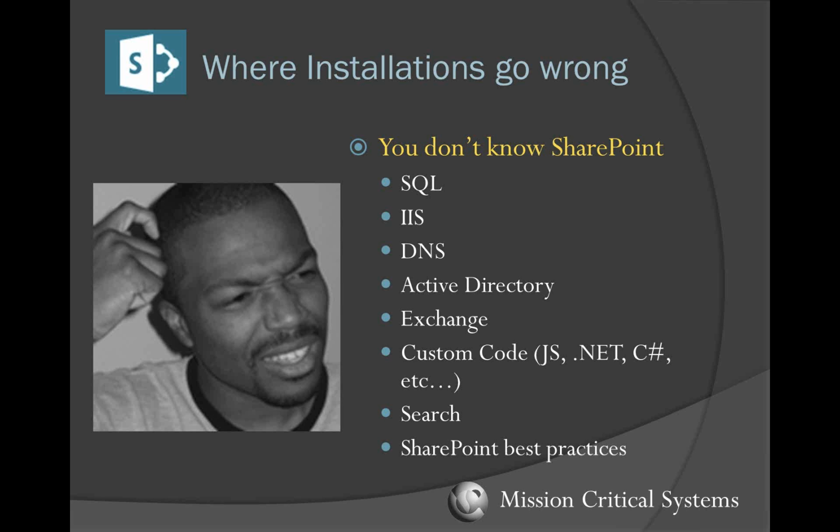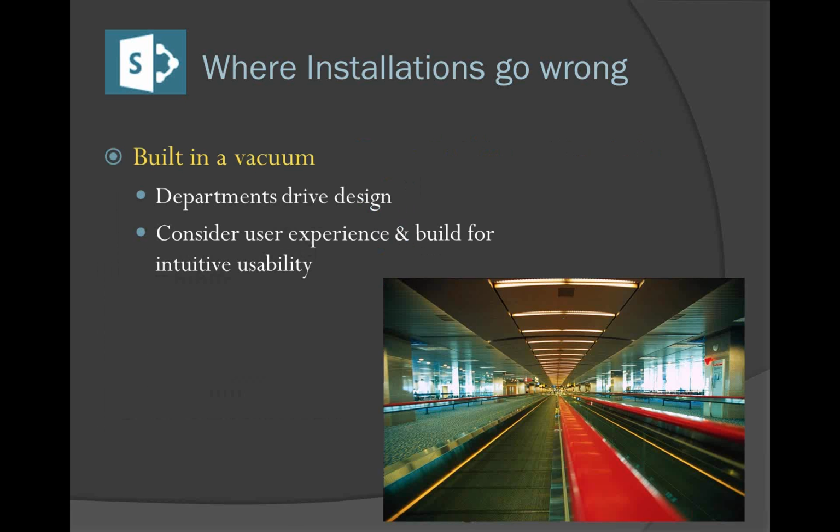So those are all things that you need to consider and that need to be set up initially correctly. The next thing is that where installations go wrong is that it's built in a vacuum. What happens is, again, it's given to IT because it's a software product, and they go, great, I'll build it for us and set it up so we can use it. The problem is IT doesn't know what every department needs. They can't guess and figure that out.